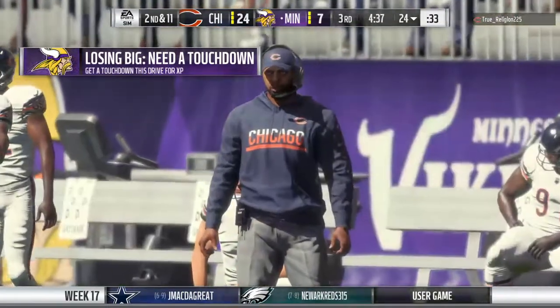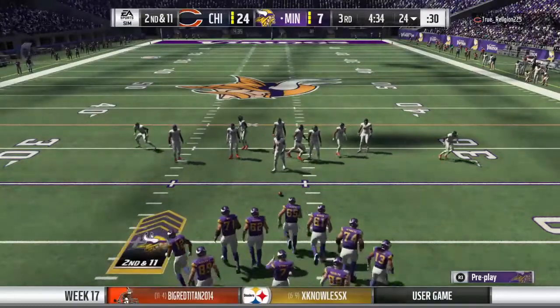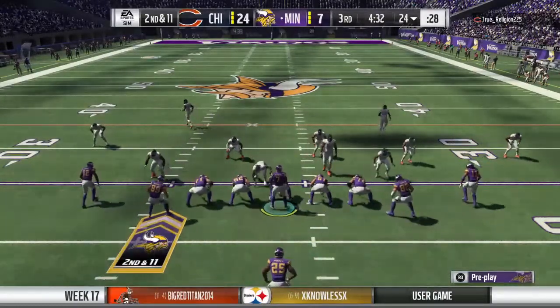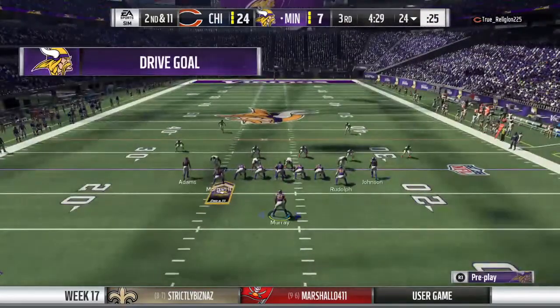Well, if these guys are going to chop into that deficit, they're going to have to do a much better job in the run game. Caught behind the line of scrimmage, no yardage to be found. Here we go now. Green 39. Green 39.